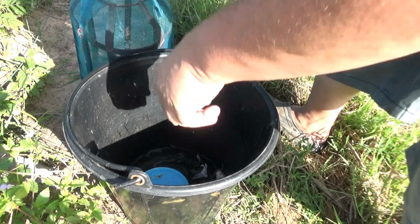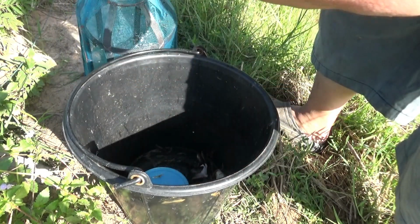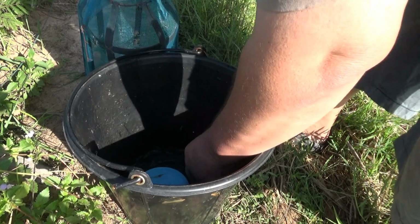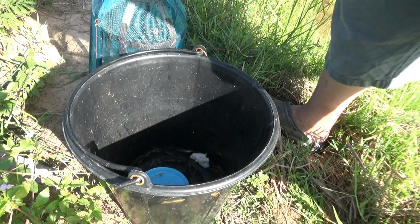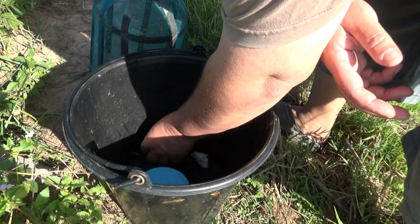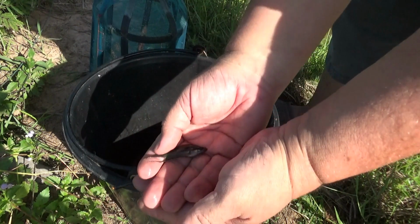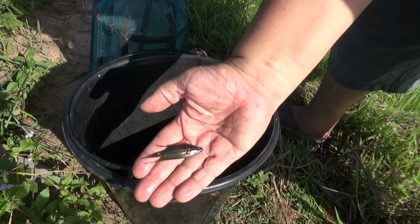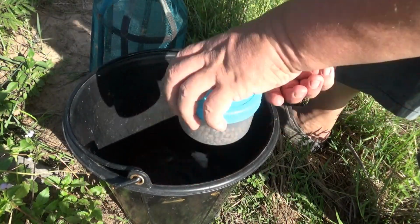Conclusion, it works kind of. Yeah, only about half as many in this yesterday, and last night this one had a lot in it. And I had some minnows last night. Today we got these guys again. Really cool looking fish. I'm not sure what they are. There's only 2 of them.